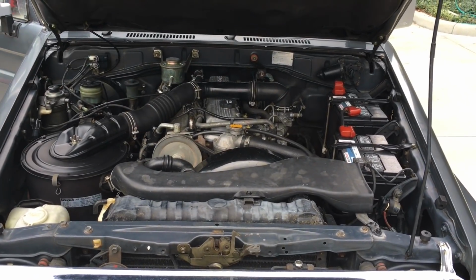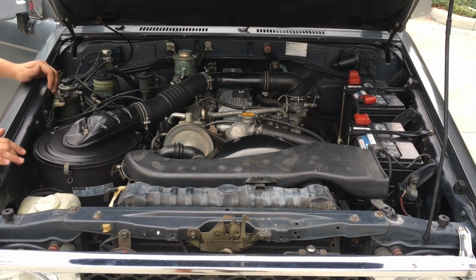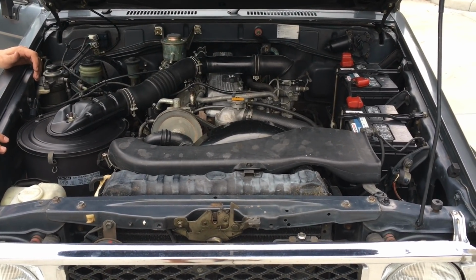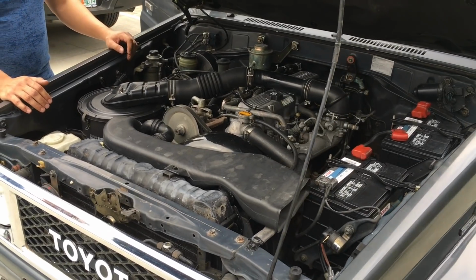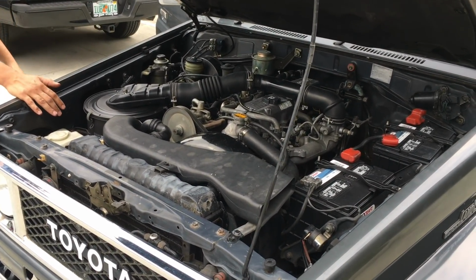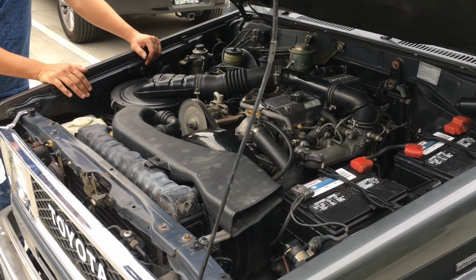The springs are saggy because it's normal for these vehicles, but it's not loose. It doesn't have any loose shackle bushings. It doesn't go left and right, doesn't bounce around. Shocks are actually pretty good. The car doesn't bounce when driving on the road. I was coming here doing like 140 kilometers an hour, 70 miles, and it was doing strong, no problem at all.